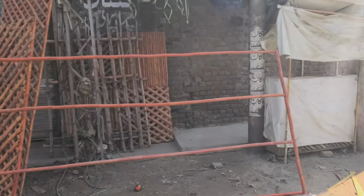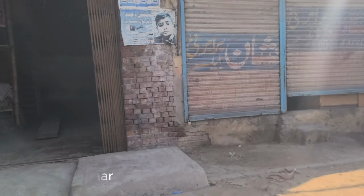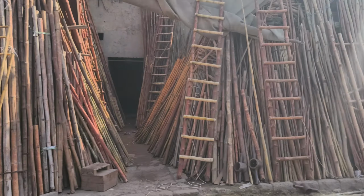Further out still is the Bans, or Bamboo Bazaar. And beyond that, the neighborhood of Gwalmandi, which we will explore on another day. And that's it for Lahore Explorer from this time.